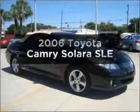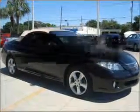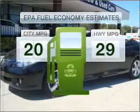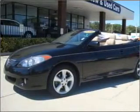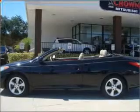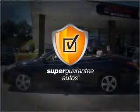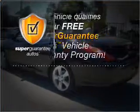Everything you need under one roof with this great vehicle. In the city or on the highway, you'll spend less time at the pump with this fuel-efficient vehicle. With a solid six-cylinder engine that responds smoothly to its five-speed automatic transmission, this vehicle qualifies for our free Super Guarantee Autos Vehicle Warranty Program.